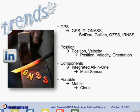The other thing we see is that people are no longer focused on position as the thing. That's 10 years ago, that's what you'd see as a position source is what you need in their application. Now people look to position and velocity, and now also orientation.